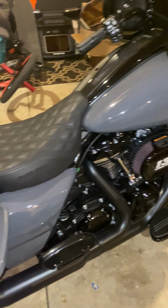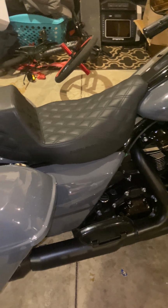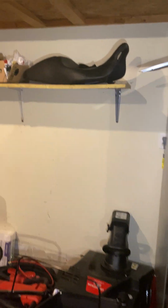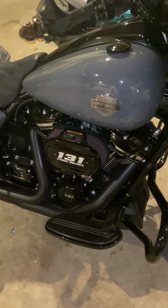Yeah, I'm pretty pleased with the seat though. It's a lot better looking than the stock seat I had on there. And it's way more comfortable than the stock seat. The stock seat's up here. I don't know if you can see it or not. That's it up there. It's just a big clunky seat. But yeah, it's coming along pretty good.